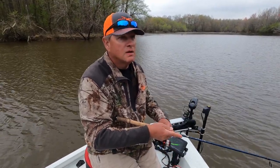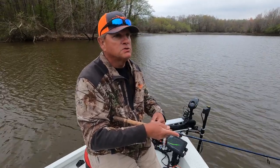I got some ponchos and stuff up here. Oh, it's gonna be warmer than this morning. It was about 70 degrees this morning. Well, I thought it was supposed to be cloudy.